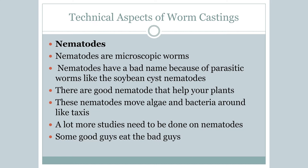Nematodes look like little worms. Bacteria and algae and fungi are static in the soil. What these boys do is they catch a ride, like a taxi. They take the stuff throughout the soil. They take the bacteria, the fungi, the algae throughout the soil. That's what nematodes do. They're good nematodes, and there are some very bad nematodes as well.